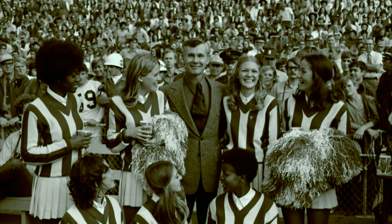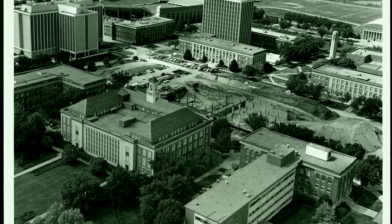We'll just do one more. It was not all protests and outrage. We had football championships and Johnny Carson coming to town. This was the homecoming between the two championships. Those were the days, right? And Love Library, when it was getting its addition. This is my freshman year in college.